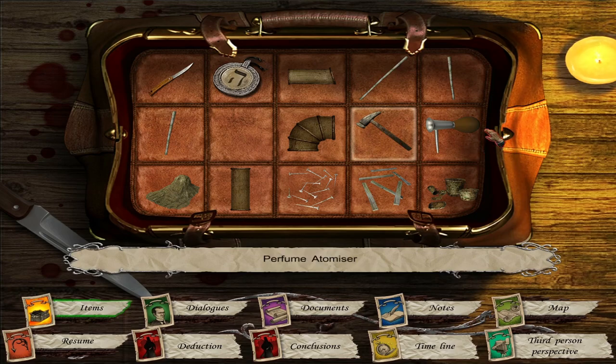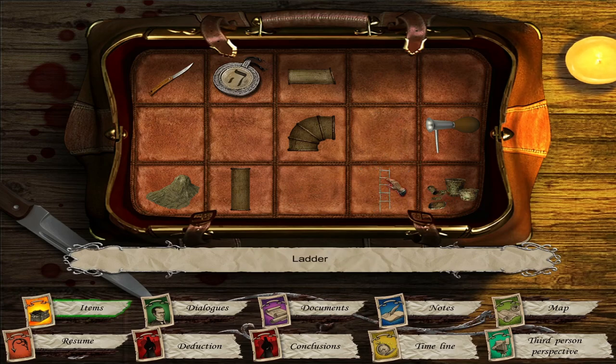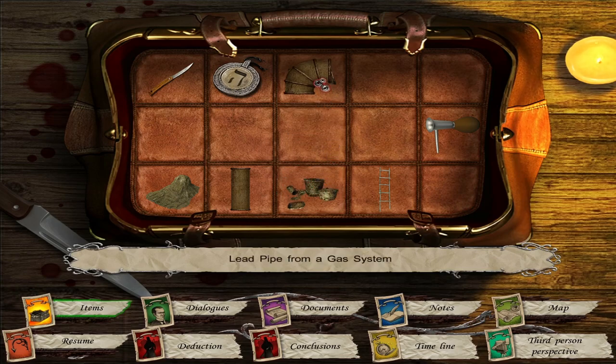Wow. Okay. You just have to get them in the right order. Alright, now I have a ladder. Wow. What a pain in the ass. I don't know what the cloth is, so I have to get it wet.